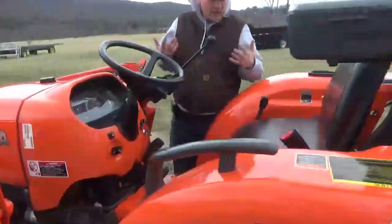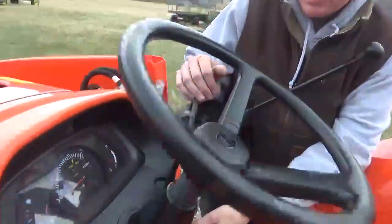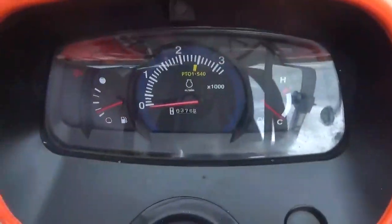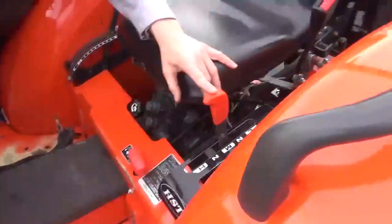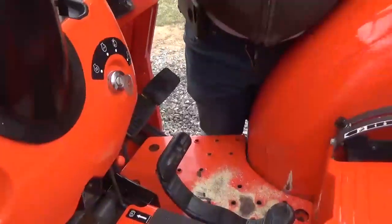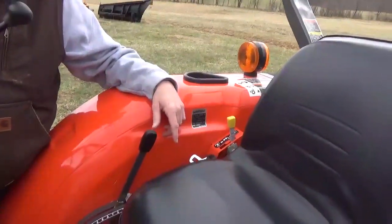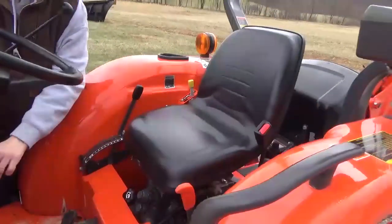What I like about this tractor is that they're very basic. Throttle, you'll see here, 376 hours. All the gauges, temperature, and fuel work. Four-wheel drive in and out, high-low range. You've got your boomerang style pedal here for forward reverse. Brake pedals up and down for 3-point. PTO in and out. A really, really nice basic tractor in that aspect.